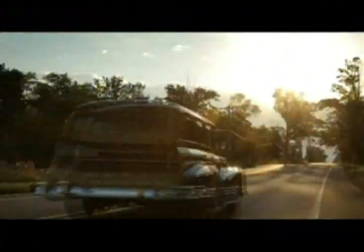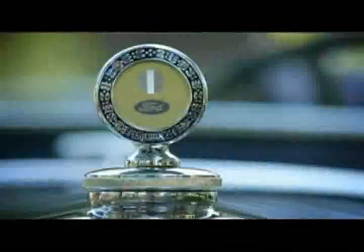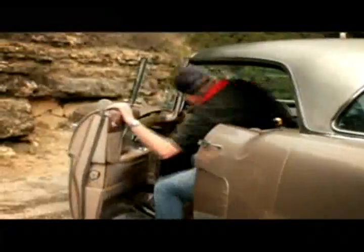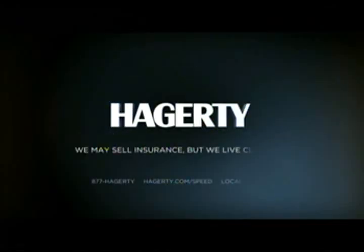At Hagerty, classic cars are all we insure because that's what we love. The Honeys, the Head Turners, the Hellraisers. Every one of them makes our heart beat faster. So whether you own one classic or 100, when it comes to insurance, choose the company built to serve you. Hagerty, better coverage and service than everyday insurance at a savings of up to 48%. Show your love for your classic car with Hagerty. We may sell insurance, but we live classics.